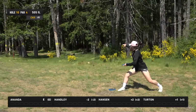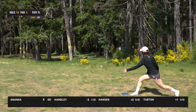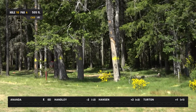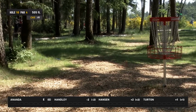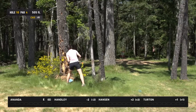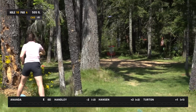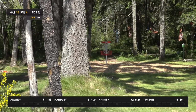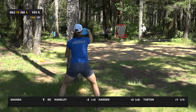Just a little bit inside. And Sai going with this aggressive route through the hazard and executes it very well. Well thrown, little nose up hyzer there from a unique stance. She's pretty talented at that. She is. Stagger stance. Yeah. And Rachel just pitching up, taking her par.